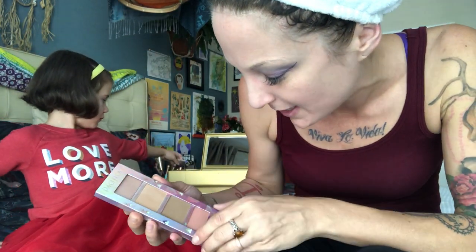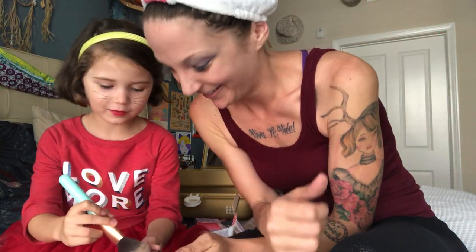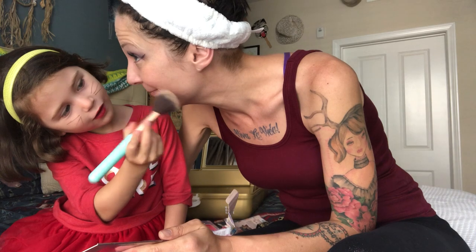Cheeks next? Yeah. Okay. Cheeks. So it says they have a rose gold shimmer, a glimmer shimmer, a desert matte, and a sunset matte. So I'll do everything. Let's see what color looks good. That brush feels soft. How's it looking? Oh, hey, that is a really nice color. Which one did you pick? I picked this one. Desert matte or a sunset matte. Looking good on my complexion.